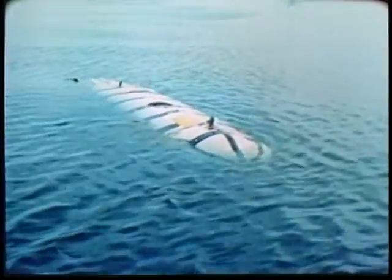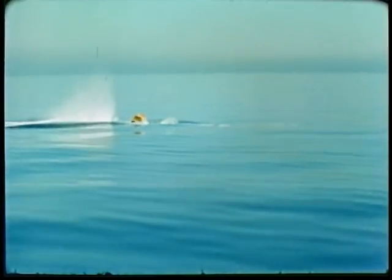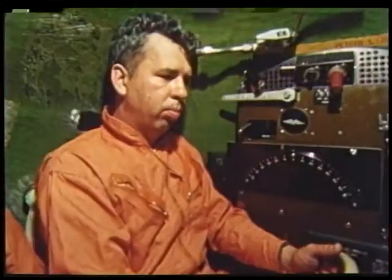MOREY presently is propelled by a battery-operated torpedo motor that drives counter-rotating propellers. The vehicle's surface speed is 6 knots. Underwater, MOREY is capable of speeds to 16 knots. Its depth capability is 6,000 feet.